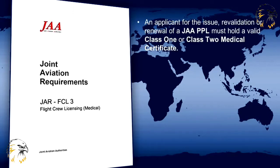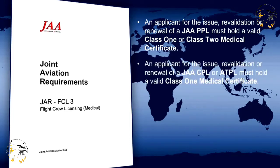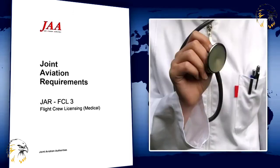An applicant for the issue, revalidation or renewal of a Joint Aviation Authority's private pilot's licence must hold a valid Class 1 or Class 2 medical certificate. An applicant for the issue, revalidation or renewal of a Joint Aviation Authority's commercial pilot's licence or air transport pilot's licence must hold a valid Class 1 medical certificate. The medical examination for the issue of both a Class 2 and a Class 1 medical certificate must be conducted by an authorised medical examiner.